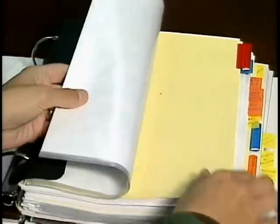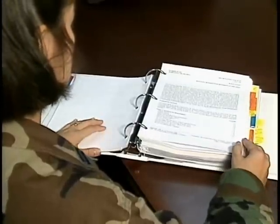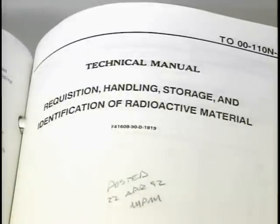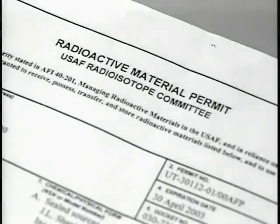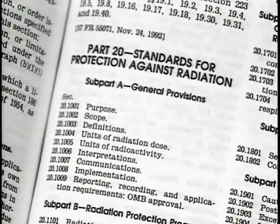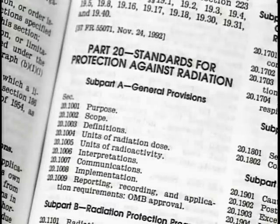For radioactive materials, AFI 40-201, Managing Radioactive Materials in the U.S. Air Force, gives excellent guidance on how we manage our radioactive materials. Some operations that require radioactive materials have specific technical orders governing proper usage and handling. Others are restrictive materials and require a radioactive material permit. Finally, the governing regulation for all radiation exposures is 10 CFR 20.